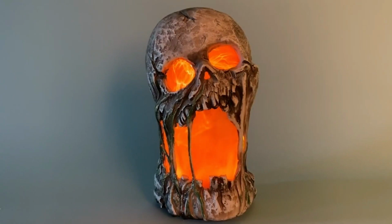I really like the sculpt on it. I think the kind of melted skull does have a really cool effect. Again, the fire does look really realistic.